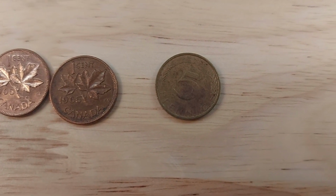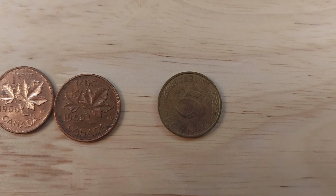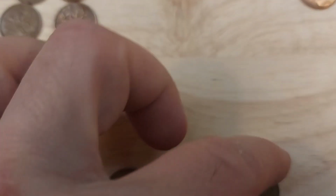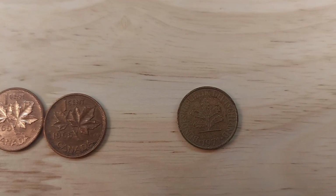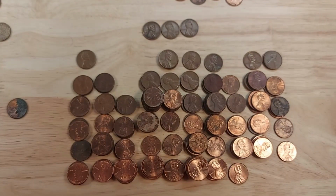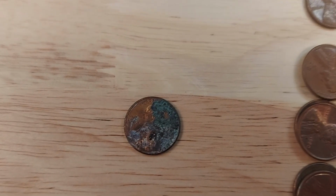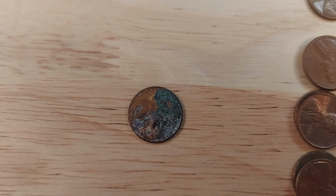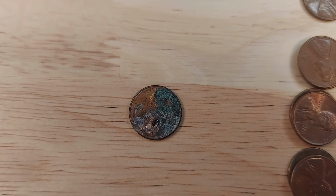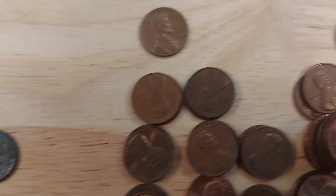And a non-American foreign, a 5 Pfennig German coin with a G mint mark from 1971. And now on to the Americans. There is a completely corroded American that my best guess is in the 1990s, maybe 95, maybe 93, but I set that aside.